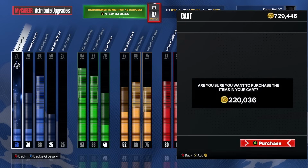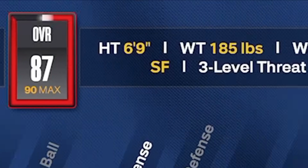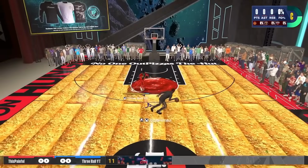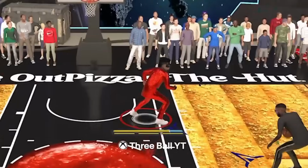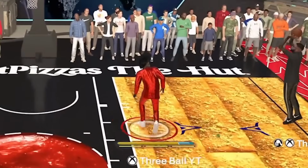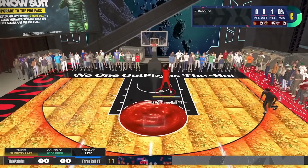But I'm gonna upgrade this, and we're now at 87 overall, 3-level threat. First game on Duke Dennis's build. This is my first game of the new season. Holy shit, bro, what the heck? Why do the courts look like this, bro? Oh my gosh, this is horrible. My eyes are literally hurting right now.